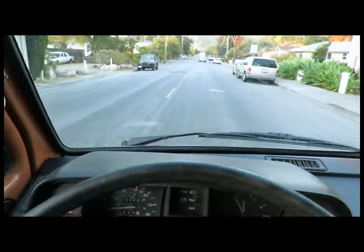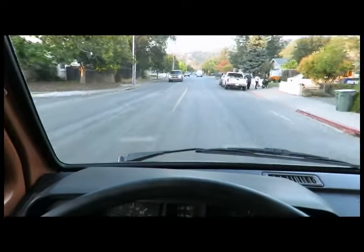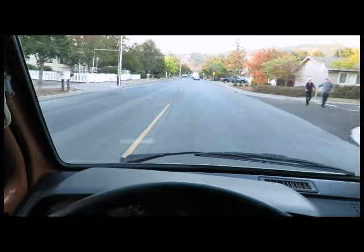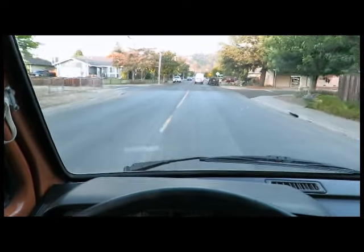Really plenty of power, passed smog with no problem in California, which is kind of a big deal because it's hard to get through smog, but this one got through without a hitch. It's got tons of power, it doesn't smoke, the shifting is smooth, the brakes are good, the compression's good.